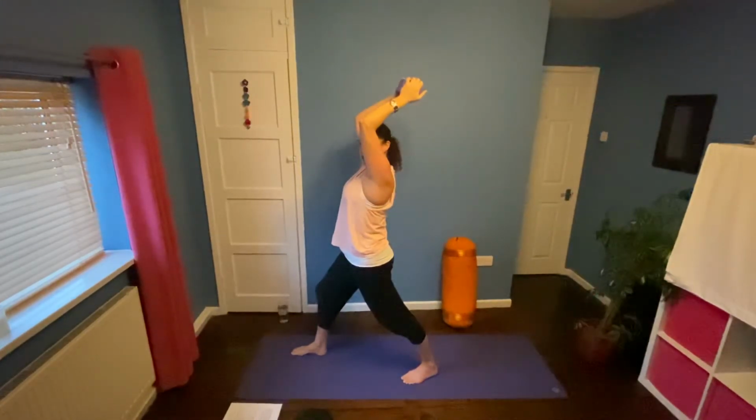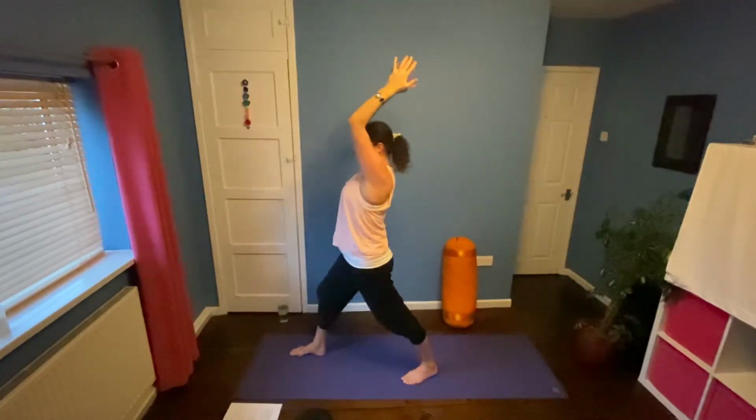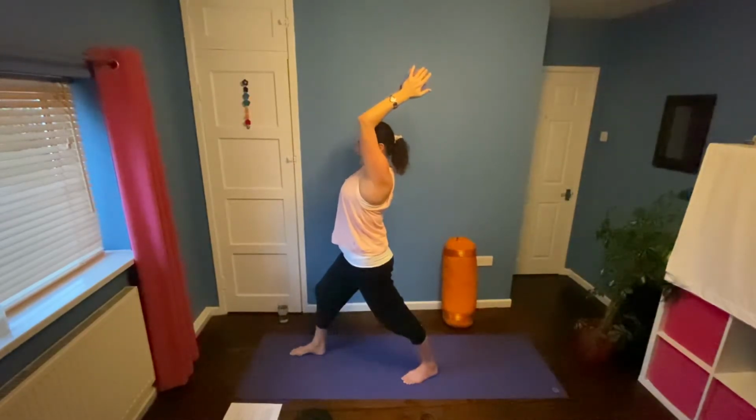Start to bend your elbows. Keep your elbows hugging in here, not there. So it doesn't have to be the block very far back. You might even find it easier to keep that engagement forward. Breathing into the front of the heart.